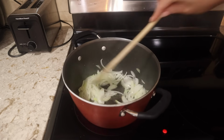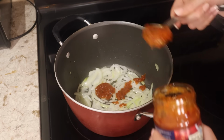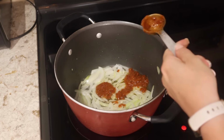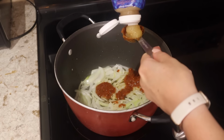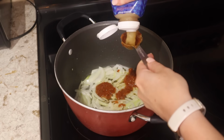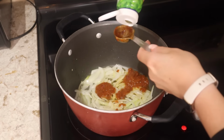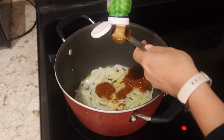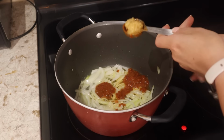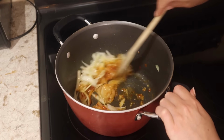Next it says to add 2 tablespoons of this Thai red curry paste. Reduce that heat down a little bit. I'm also going to add in 1.5 tablespoons of my minced ginger. And it says 4 cloves of minced garlic, which I'm going to take to mean about 1 tablespoon of minced garlic, in my case. It says let that all cook together for 2 minutes until fragrant.